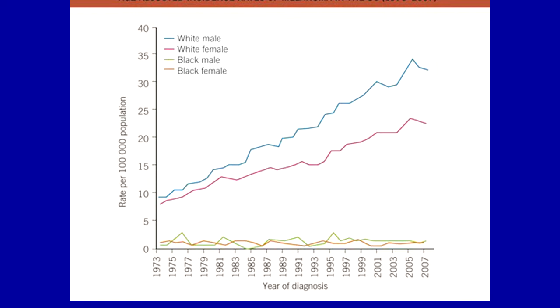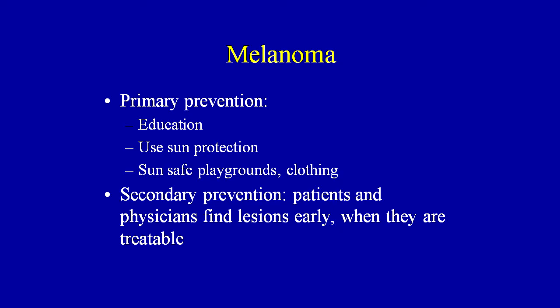So really, primary prevention is, I think, the most important aspect. So education, sun protection. That's why I spent the first 10 minutes talking about sunscreen and sun protection. I feel like that's really the time to intervene, early in life, with sun protective measures.